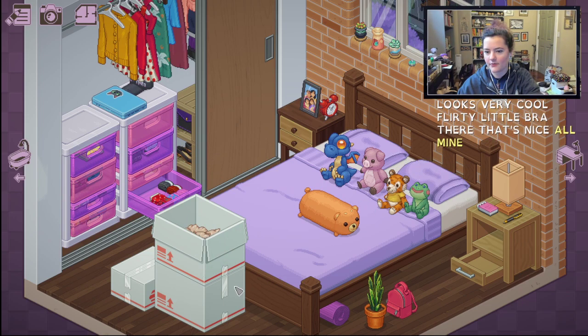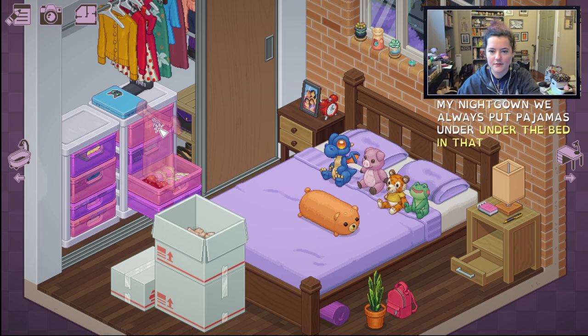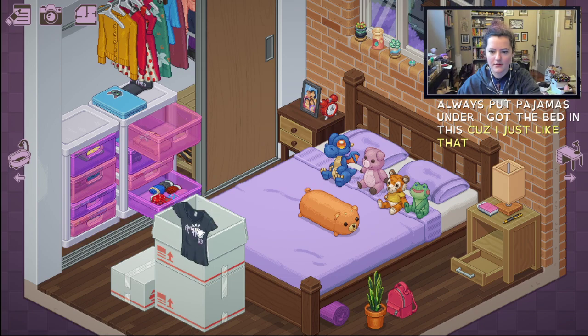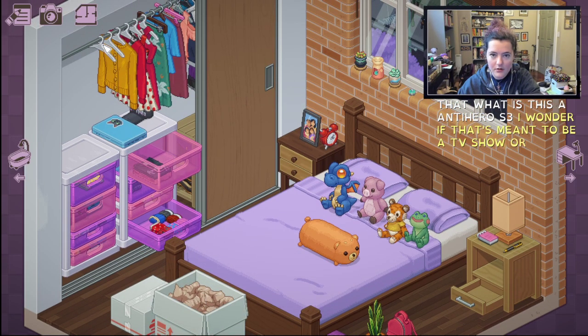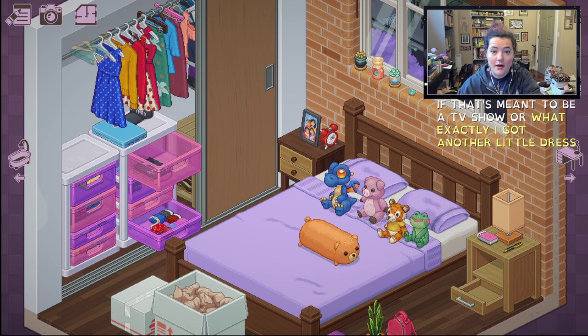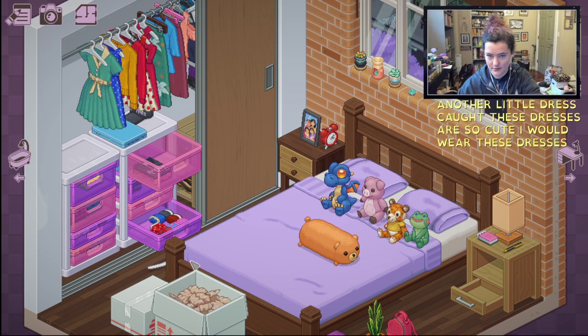Aw, my nightgown. We always put pajamas under the bed in this, because I just like that. What does this say? Anti-hero, S3. I wonder if that's meant to be a TV show? Or what exactly? Oh, got another little dress. Another little dress. God, these dresses are so cute. I would wear these dresses.